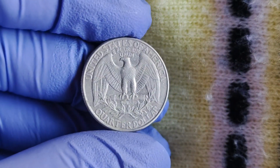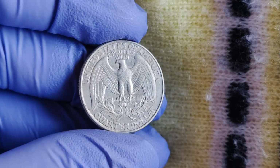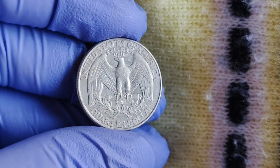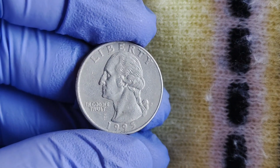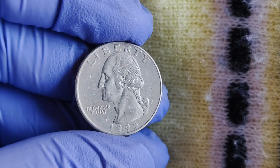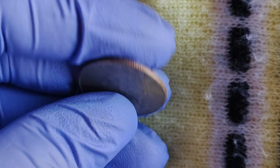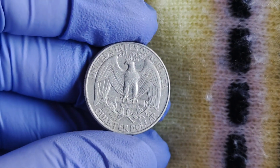Others believed a misaligned press produced a unique high-pressure impression before the mint corrected the machinery. And then there were whispers, quiet, almost unbelievable, that a mint employee once kept a tray of unusually sharp strikes aside for quality control, and somehow, someway, those coins may have escaped into circulation. But this tiny detail is what truly sets the million-dollar versions apart.